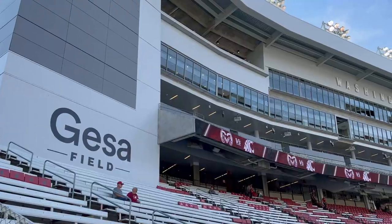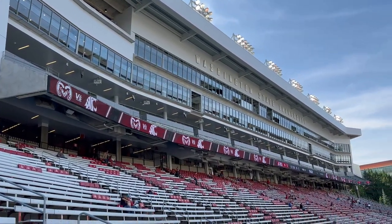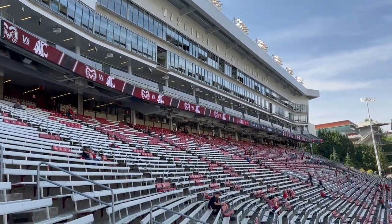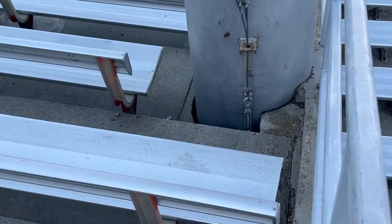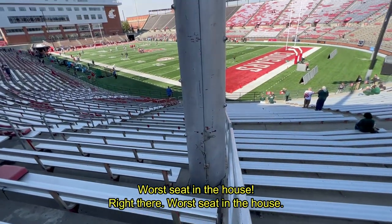And we're like, hey, we've gone this far, so we might as well check out the grandstand as well and try to get into the main seating section on the south side. However, you definitely do not want to sit in this seat. Worst seat in the house. Right there. Worst seat in the house.